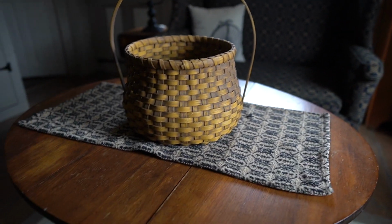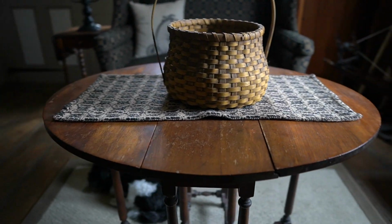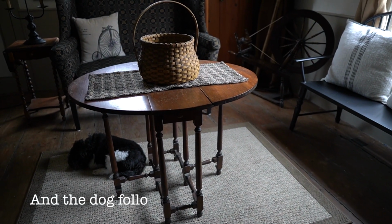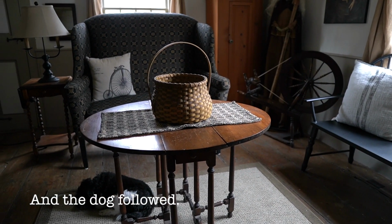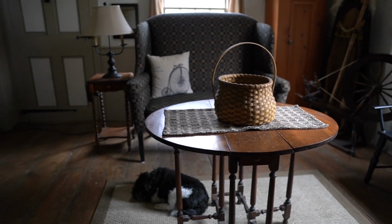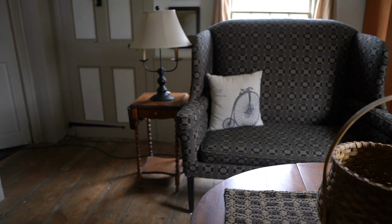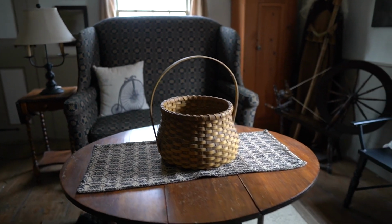Then we grabbed all of this from the living room. The rug, the table, and the basket. We grabbed that little end table from a bedroom. That lamp was in here. We could really use another lamp or two in here.